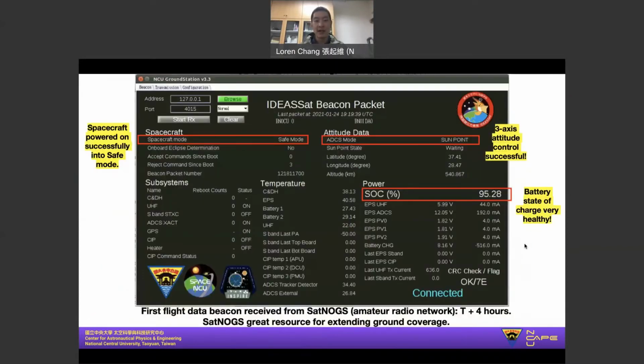So 4 hours after the launch of our spacecraft, an amateur radio station in Germany received the first beacon packet that our spacecraft was transmitting every 30 seconds to downlink flight data and to allow us to know our spacecraft is alive. Based on that first downlinked beacon packet, that demonstrated to us that the spacecraft had survived launch, had separated successfully from the launch vehicle, and had powered on successfully into safe mode.